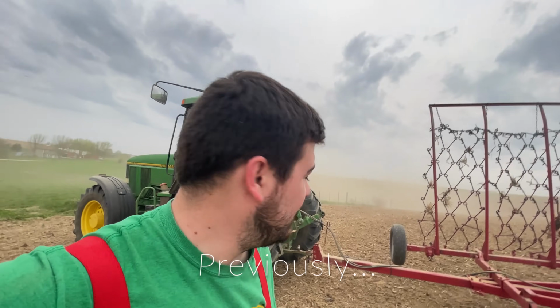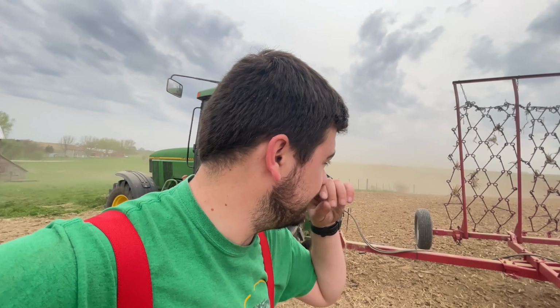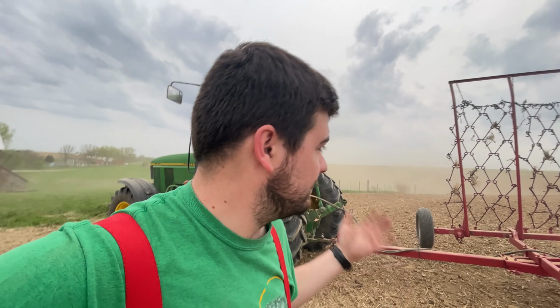Well, I just finished harrowing my soybean field, and as you guys can tell, it's still really dry. They're calling for rain tonight. How much or if we'll get some is kind of up for debate, but Travis finished planting beans, so I got one more field to do, and it's 50 acres, and then I'll be done harrowing, and we'll be done planting beans, and we can move on to corn.